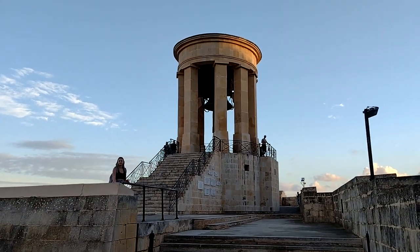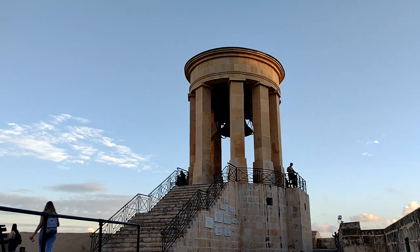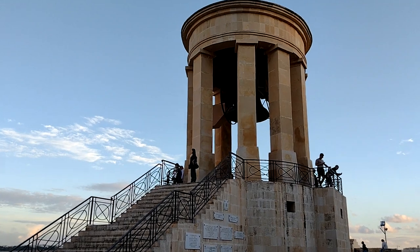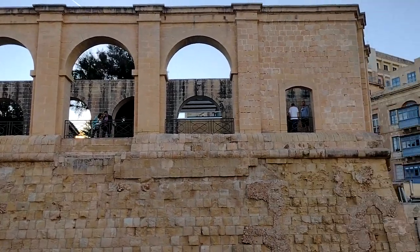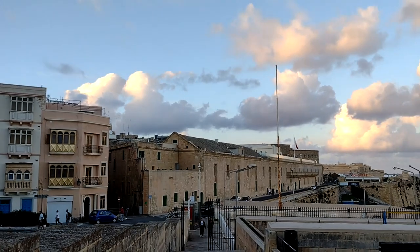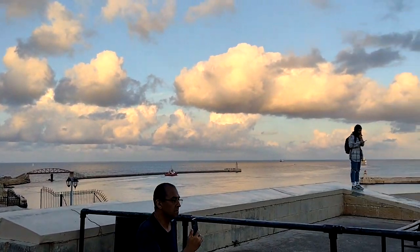Okay, sunset coming. This is a Second World War siege memorial. Massive great bell. Around to the side here, Barracca Gardens. Behind us, Fort St Elmo. And then Grand Harbour.